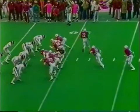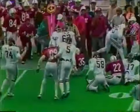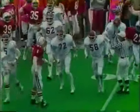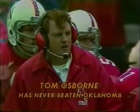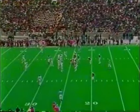They send Kenny Brown, the wingback, in motion. Give it to Burns to the tight side of the field. All the way. Oh, how, as Reggie Mathis, number 58, read that play. Tom Osborne, a man who has not beaten Oklahoma in the 6 years he's been here as the head coach.